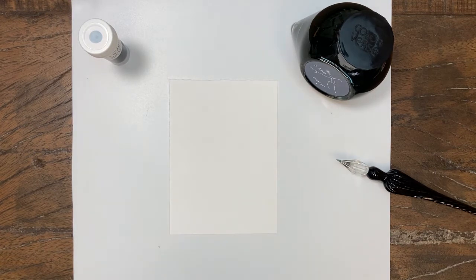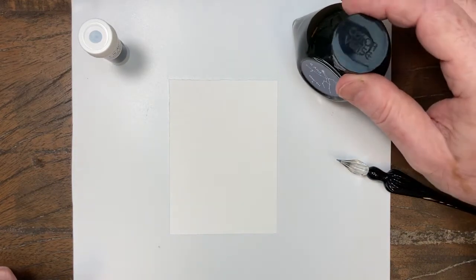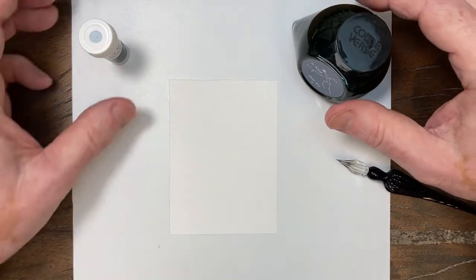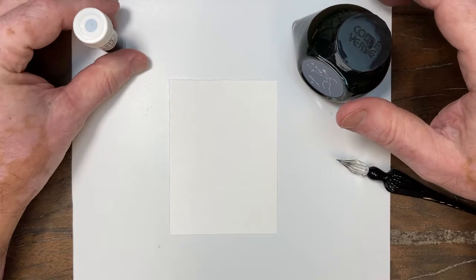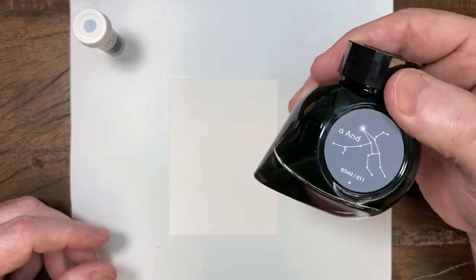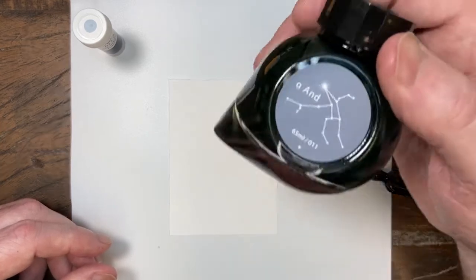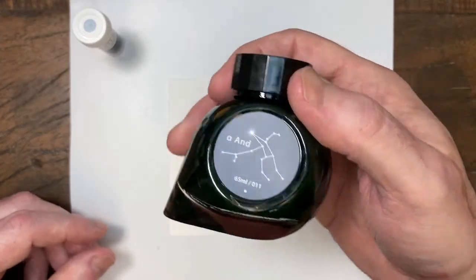Next up in the project series from Colorverse, Volume 2, is one of those colors that falls between two colors. I don't know if you can see it on there, but I categorize it as a gray, but we will see in the larger swab how it turns out. This one is called Alpha And.